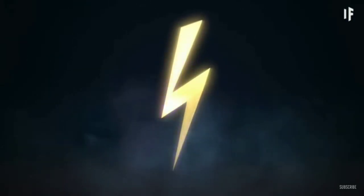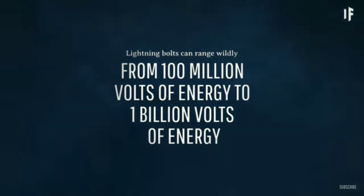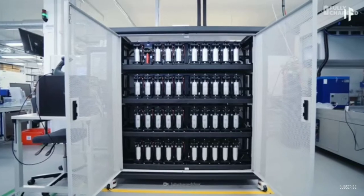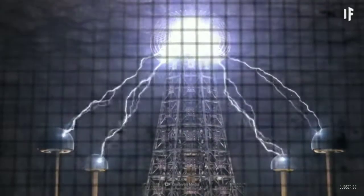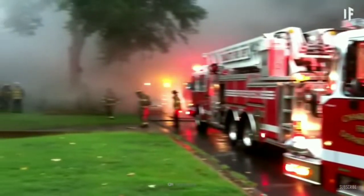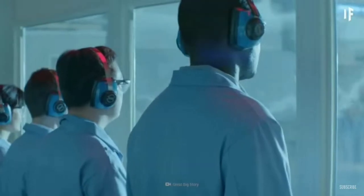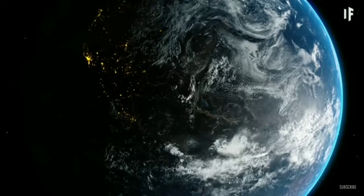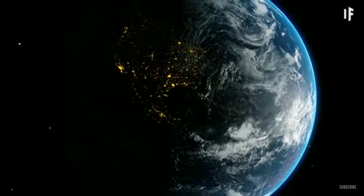The bolts themselves are unpredictable and can range wildly from 100 million volts of energy to 1 billion volts of energy. This would require a specially engineered collector that could withstand such a wide range without exploding and causing fires. Even if we were able to successfully harvest lightning and store the energy for future use, we'd only be able to power 8% of American homes. That's a far cry from powering the whole planet.